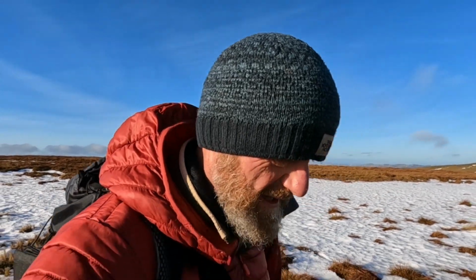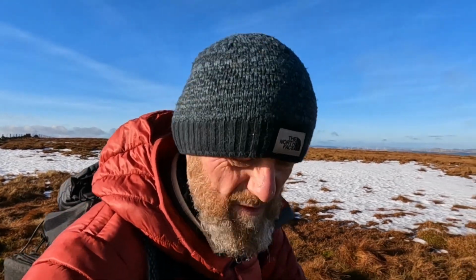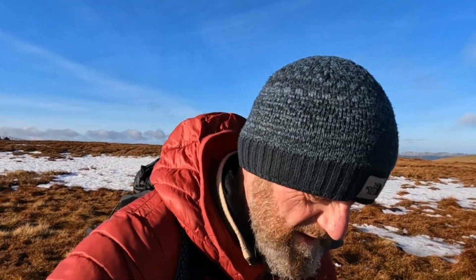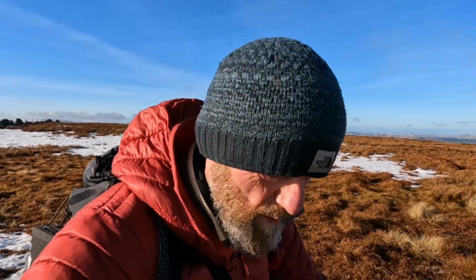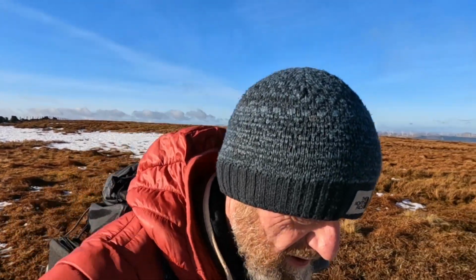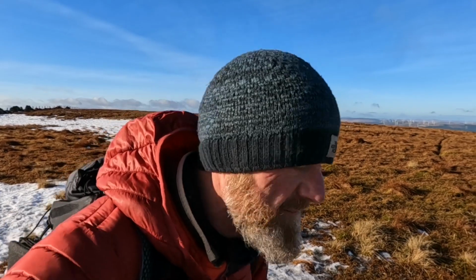So that was Hart Fell. We didn't really have to bag it because we've already done it. We really just did it for the purpose of the video, to show you where it was. We're going to head back down the broken wall to take us back onto the ridge that we left earlier, and then up to Hart Fell.